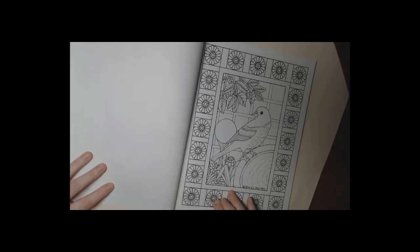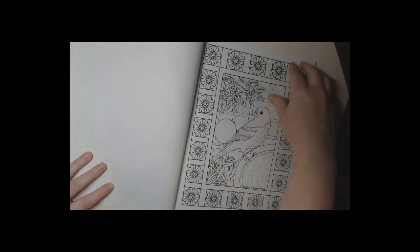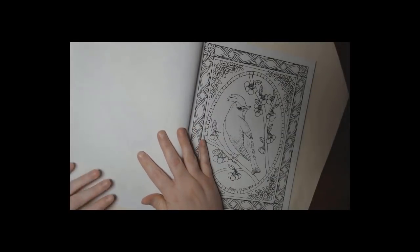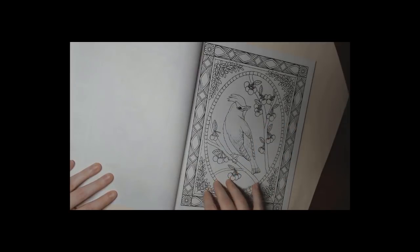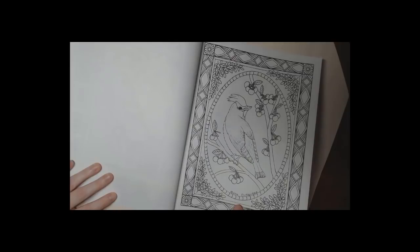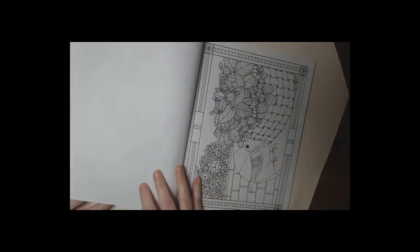You also get more of your flowers being part of the picture overall or as part of the background rather than the absolute featured piece. Your birds here are your centered featured pieces.